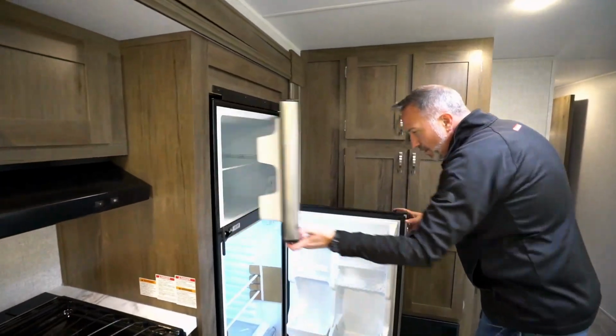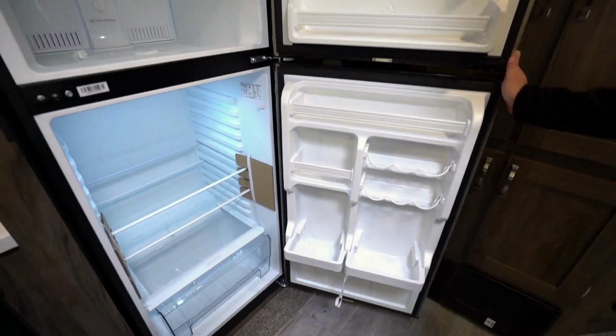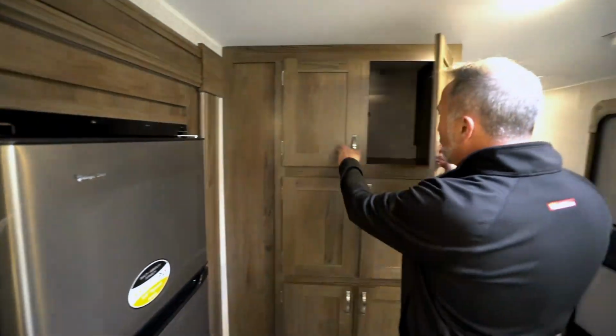12-volt fridge freezer combo over here. Love the addition of this one because it's a little bit bigger than what you usually get. Got more storage space over here.